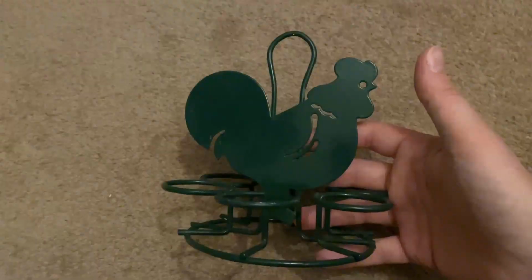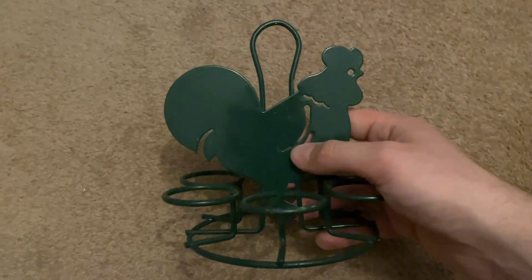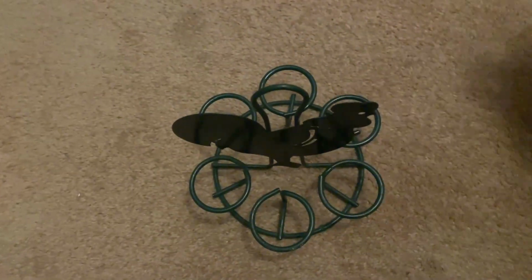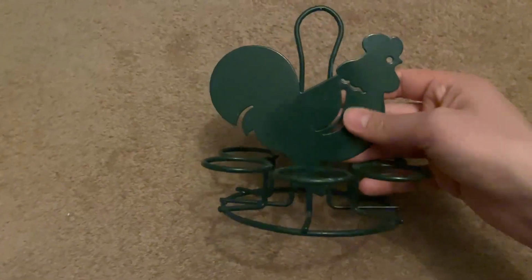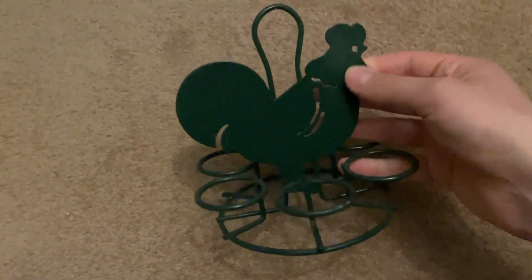And then the last item, this little chicken egg holder I got, I believe, for £1.25 in my last haul. It might be £1.50. Sold for £5 plus £3.75 shipping. So again, not a big profit. I know they sell, when I was picking this up, I knew it would sell, but just not for much money. But sometimes the smaller sales are what keep you ticking over. So happy to get rid of that as well.